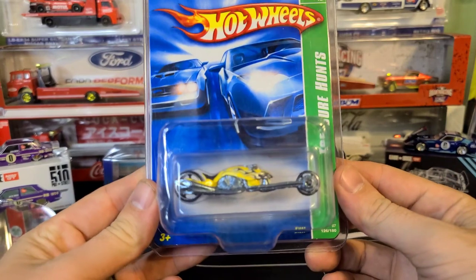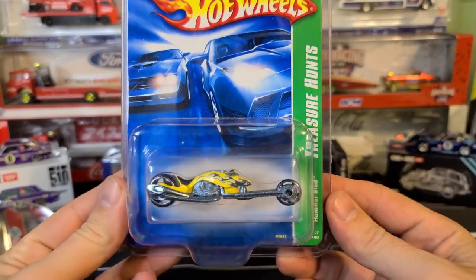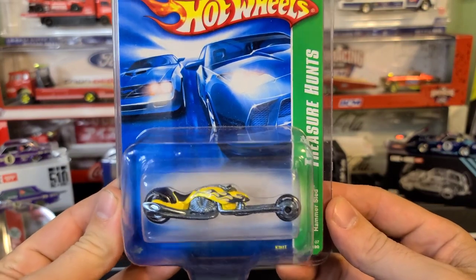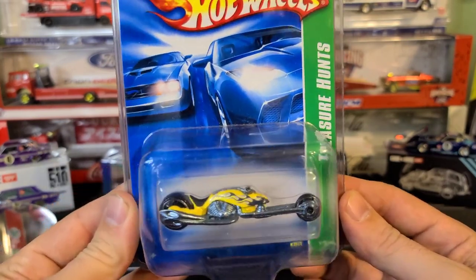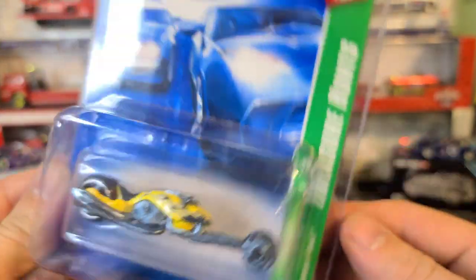Move on to the next one. This is under a protector, too. Grizz really, really keeps his stuff nice. This is a treasure hunt. This is the sledgehammer. Or hammer sled, sorry. Hammer sled. This is a hot one. Treasure hunt.